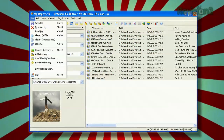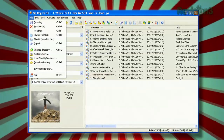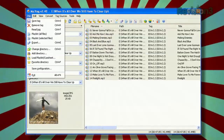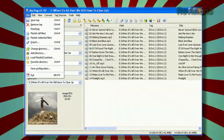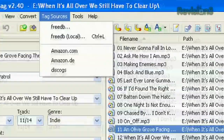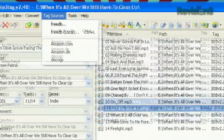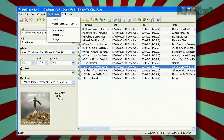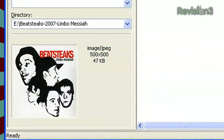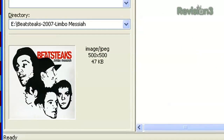Once you launch the application, all you need to do is open up the directory where the files you want to edit are stored. Select them, and it will be automatically imported into MP3 Tag. If you don't have any pre-existing tags, just use the tag sources from the drop-down menu and select the appropriate online database. Now you can select each file individually to edit, or you can select them as a group. If you want, you can also swap out images or select new ones that you want to use in their place.